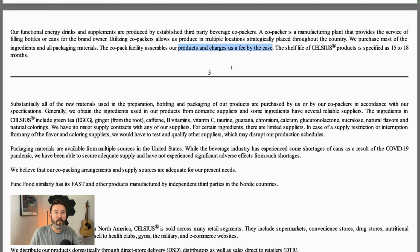But one of the big changes over the past year is that Pepsi has actually taken over a lot of those functions from a distribution perspective. So that's one of the reasons that Celsius has grown as much as they have, but they still lean on a lot of these co-packers.